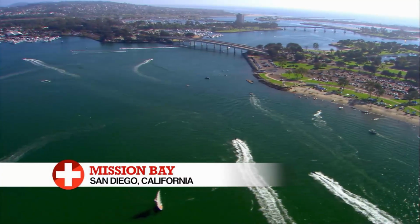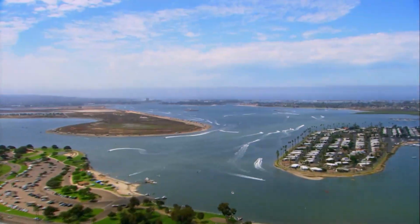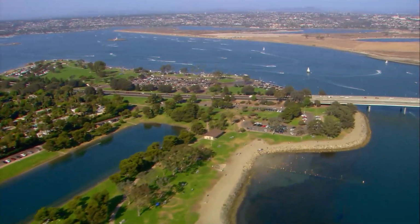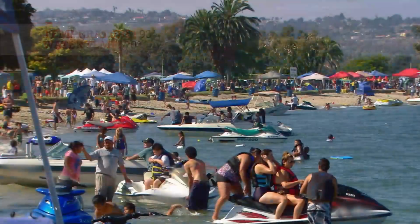Located in the heart of San Diego, Mission Bay is a prominent feature on the Southern California coastline. Covering over 4,000 acres, the Bay is the largest man-made aquatic park in America. Today, triple-digit temperatures inland have brought boaters and jet skiers en masse to Mission Bay.